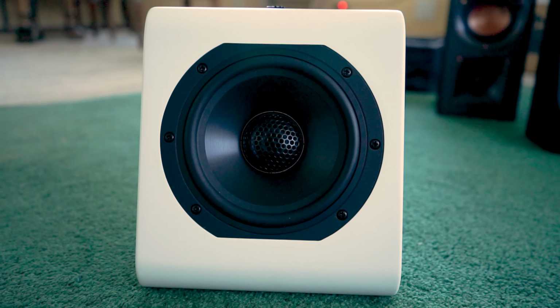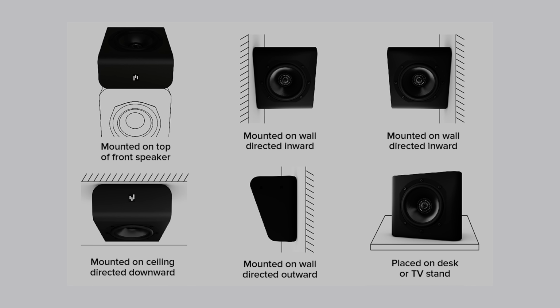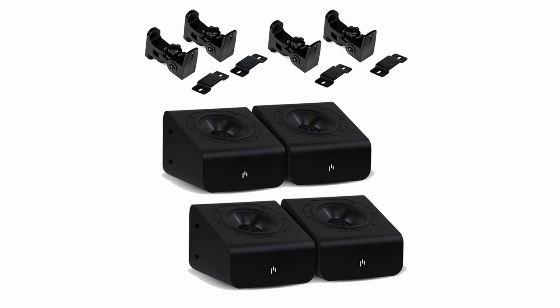Aperion A5, the only one in the bunch that doesn't come with a mounting bracket, but makes up for it with versatility in the many different ways they can be mounted with their swivel wall mounts or stealth mounts. In fact, they do sell a 4-pack of A5 height modules that do come with swivel and wall mounts if you're wanting to step up your Atmos game all in one fell swoop.